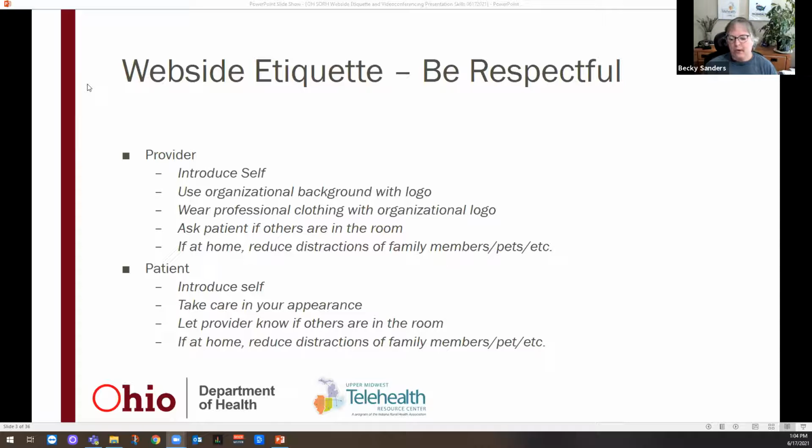So you can incorporate that into what you're wearing, if you're wearing a lab coat or a name tag, those types of things. You also, as a provider, want to let the patients know if there's someone in your room. If I'm a physician and I've got a resident or a student sitting with me, we're going to make sure that we're both on the screen, so there are no surprises to the patient if someone else comes into the background and talks with me.